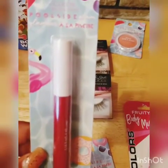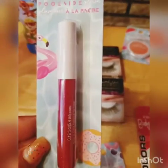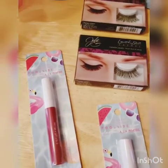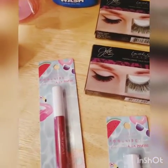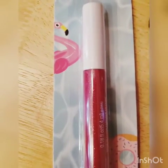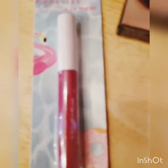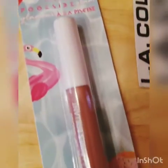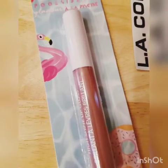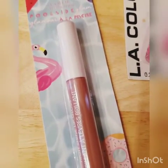Along with the Color Workshop Poolside Glam, I got this lip gloss. These lip glosses can be very disappointing because they really are not pigmented. I mean, you can't see it on camera, but this is a red with some glitter in it. So I really don't know how it's going to look. And this is just a neutral one. I'm a neutral girl. This is my neutral go-to lip color. And I'm hoping I won't be disappointed.